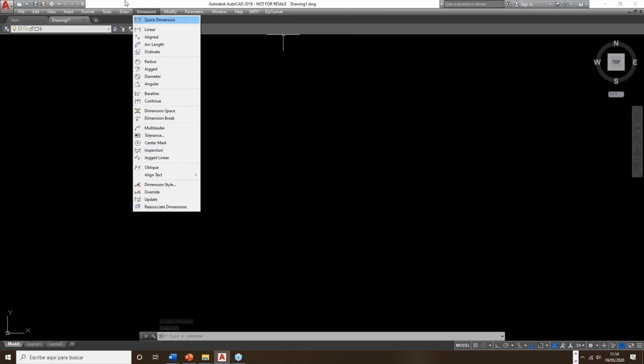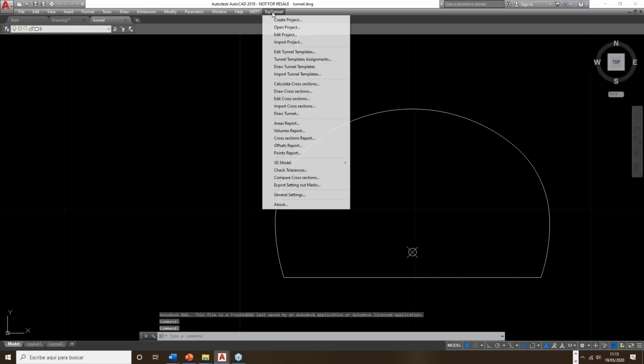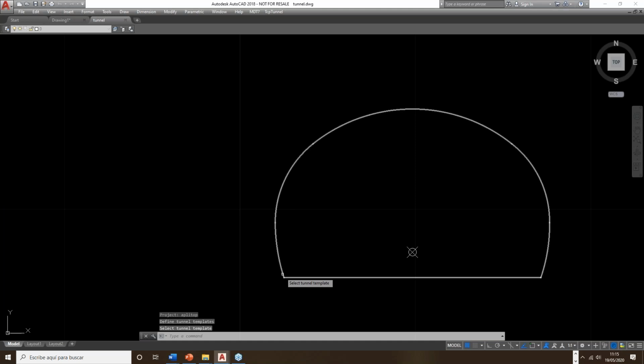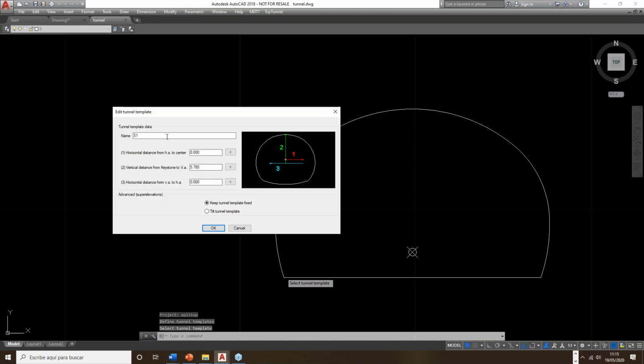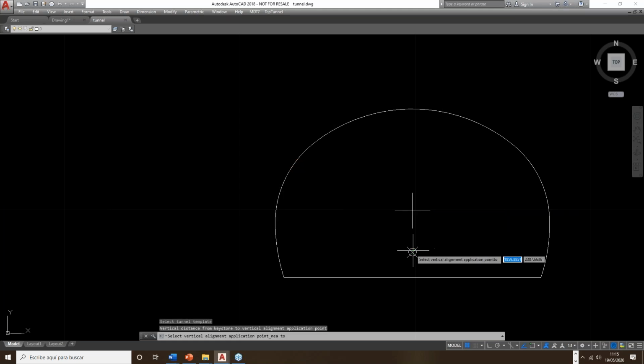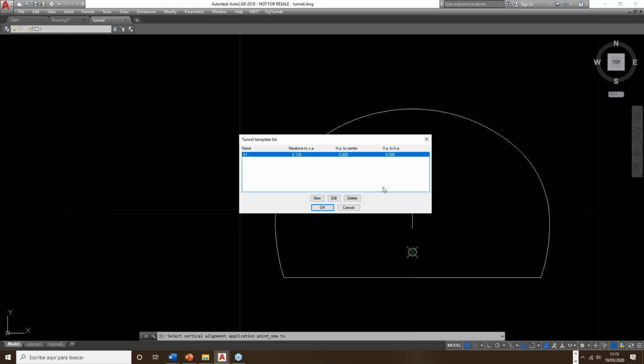we can add the tunnel template of the project. We open the tunnel template drawing, and then we go to edit tunnel templates. In this case, we have only one tunnel template. We click on new, select the polyline of the tunnel template, enter a name for the tunnel template, and then we have to set the horizontal and vertical application points. Then we press OK, and we have our tunnel template in the project.